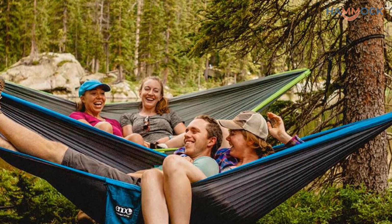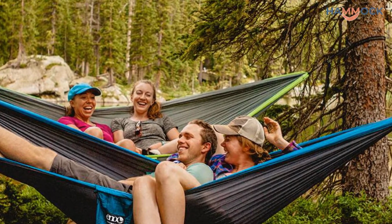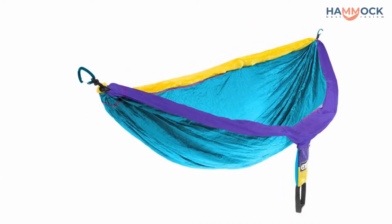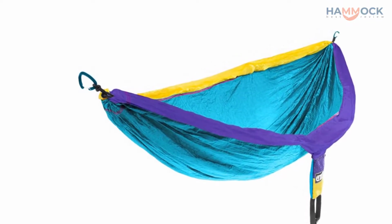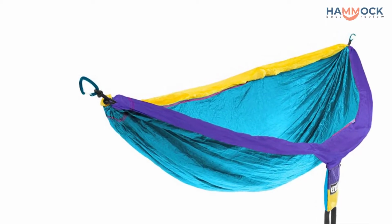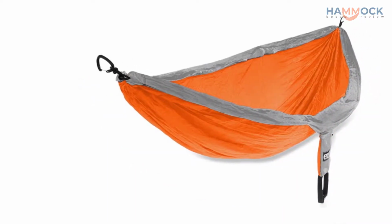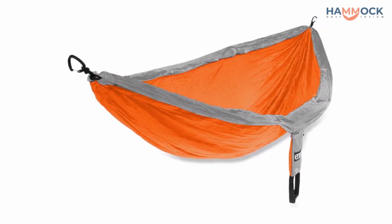The ENO Doublenest Hammock is an excellent product that is quite popular and useful on camping and traveling. Now, it is so famous and useful due to its impressive features, which are as follows. The best feature of this hammock is that it is durable and safe to use. Now, it has 70D high tenacity nylon taffeta, triple stitching, with aluminum carabiners with stainless steel snap clips and nautical grade line. Besides, it is simple to clean, and it is the smallest item with the biggest impact in your pack.